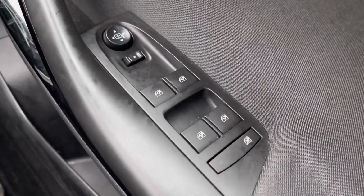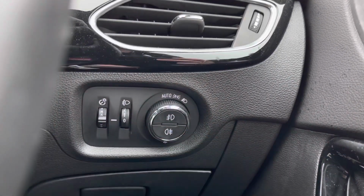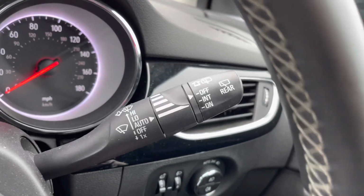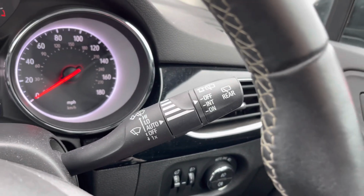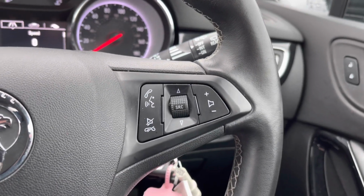You do have full electric windows there with your button for locking the rear windows if you don't want rear passengers to put them down. The vehicle is equipped with automatic headlights as well as wipers, so when set to auto you don't have to worry about turning them on. They will turn on when necessary, allowing you to keep focused on the road and not lose concentration.